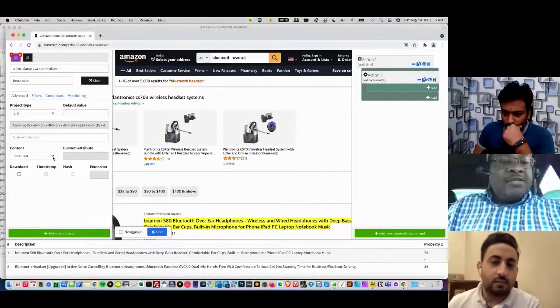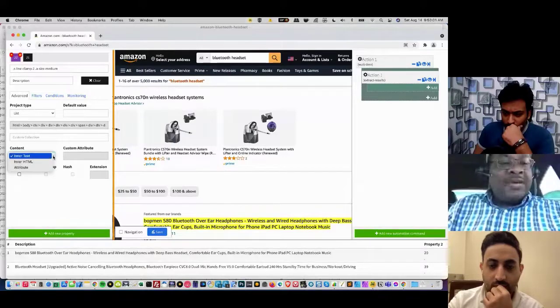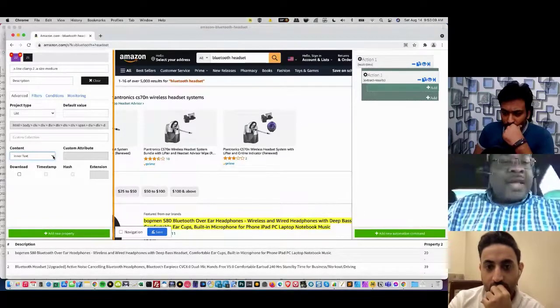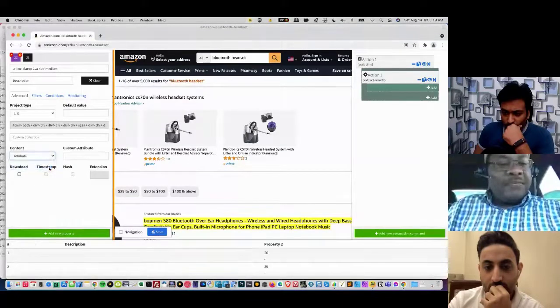Okay, now here is something that's really important. Okay, so when we extracted this data, we actually extracted the inner text. So if you look at the HTML, we would be getting the text that's in between the tags. And that's typically all you need for extraction, but sometimes you want to get attributes that are inside the tags, and for that you'll have to change it to attributes.